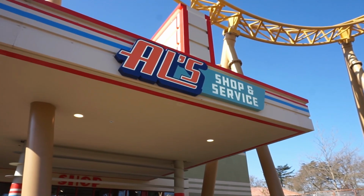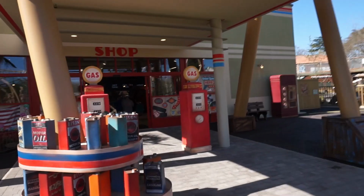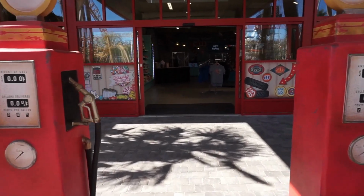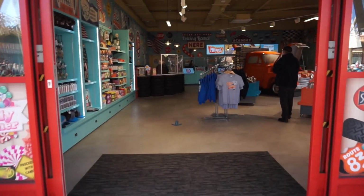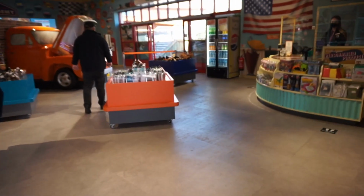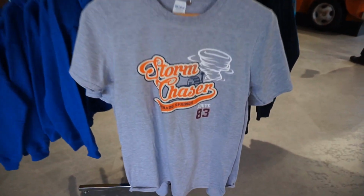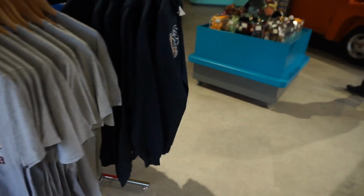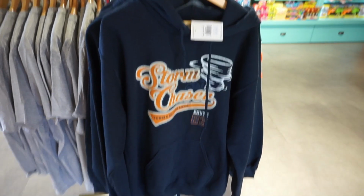So while Harry's on the Owl's Auto Academy, I thought I'd take you guys in the shop and have a look and see what kind of merch they've got. Even the theming around the shop is amazing. It's like a petrol station, or should I say gas station, since we're in America, of course. Let's have a little look. Got the Storm Chaser t-shirts. I've had my eye on one of these hoodies, so I might have to get one of those if they've got it in my size.